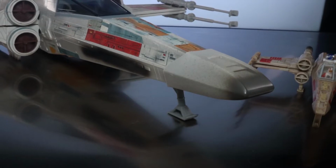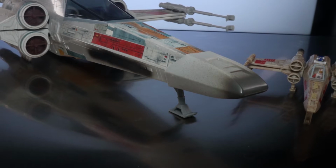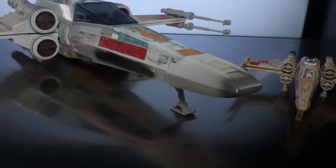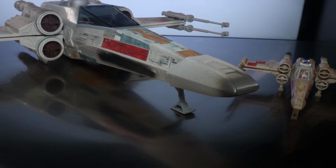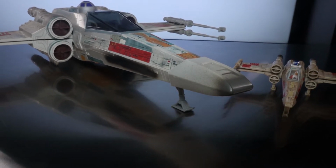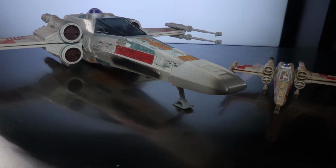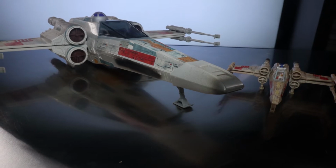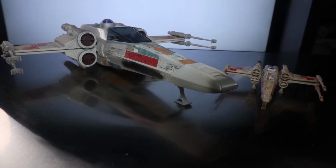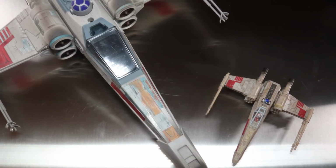Here's the X-wing compared to the Power of the Force version of itself, which of course is the same mold as the original release from Kenner. You can see the difference in size is massive, but also the difference in detail. I don't know what they were thinking back then with this. They really didn't want to go with an accurate design. The stickers are a little bit off, at least in the front and the side. There's no real molding or anything on it. It does have the right stickers for it to be Red 5, unlike the original one, where I believe it was the wrong number. But aside from that, it is a cool looking toy.